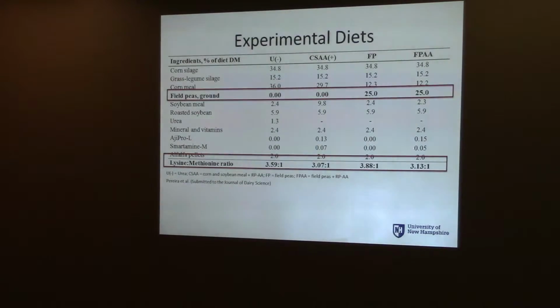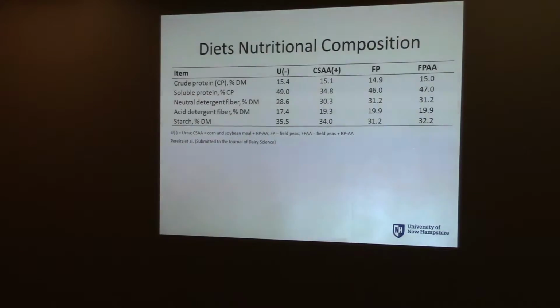The lysine to methionine ratio, you can see that the negative diet is 3.59 to 1, so that it's above what's been recommended by the NRC. And you see the diet with protected amino acids is very close to what the NRC recommends, which is 3 to 1. And we have that by adding those amino acids to the rations. You can see that the CSAA diet and the FPA, the field peas diet, are very close to the recommendations in terms of the amino acid requirements of those cows. So these are the diets.